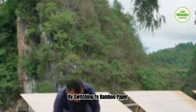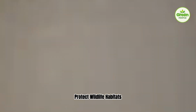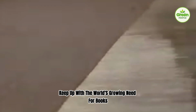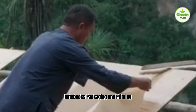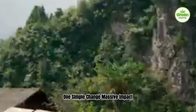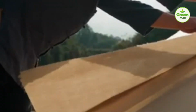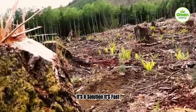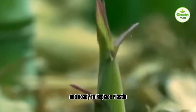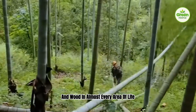By switching to bamboo paper, we can reduce the pressure on forests, protect wildlife habitats, and still keep up with the world's growing need for books, notebooks, packaging, and printing. One simple change, massive impact. Bamboo isn't just a plant, it's a solution. It's fast, strong, eco-friendly, and ready to replace plastic and wood in almost every area of life.